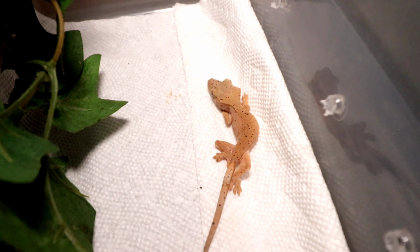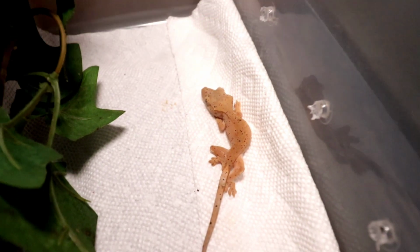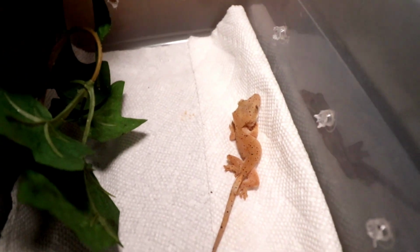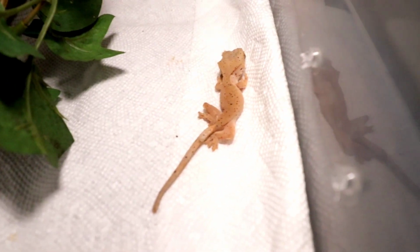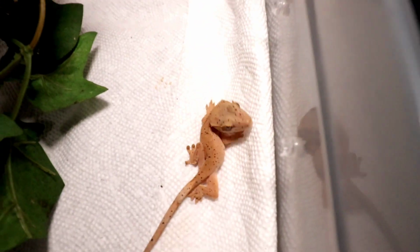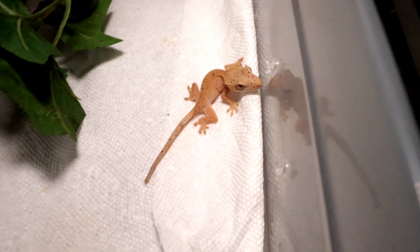And taking a look on over here, we have something that's a little bit unusual, and that's going to be the fact that this gecko doesn't have that many black spots, but what it lacks in black spots, it makes up for in the red spots. Just look at how red this Dalmatian is. Again, pretty much the same size as the one we just looked at, and already just exploding with red spots.